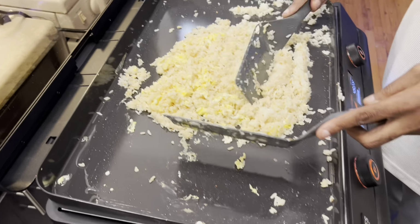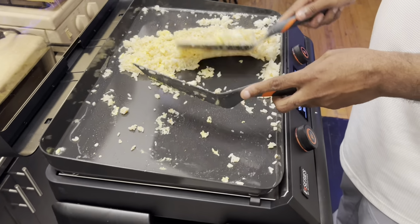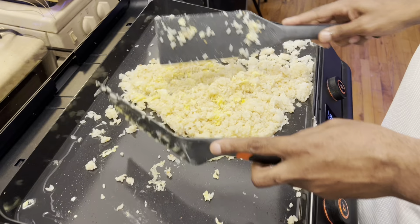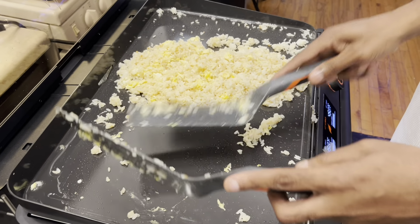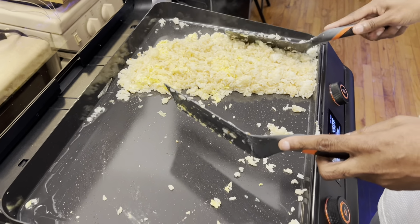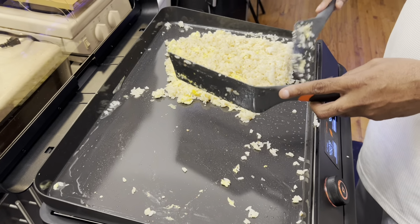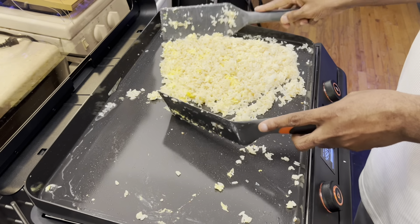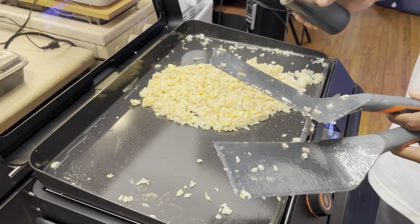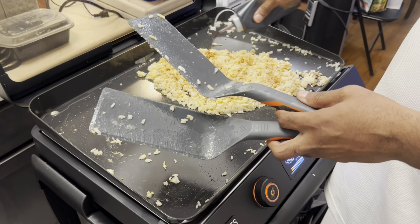Rice and eggs. This is the soy sauce, so you just want to make this fried rice, give it some color.